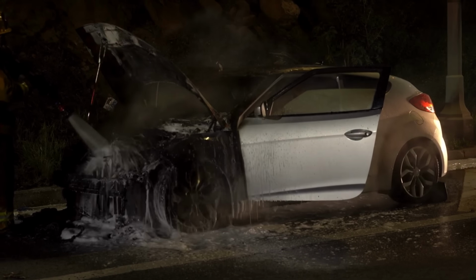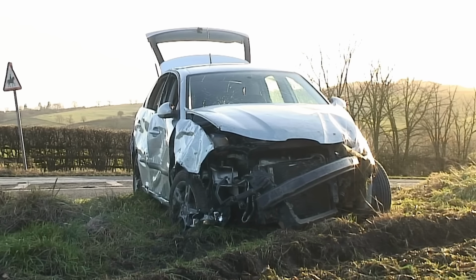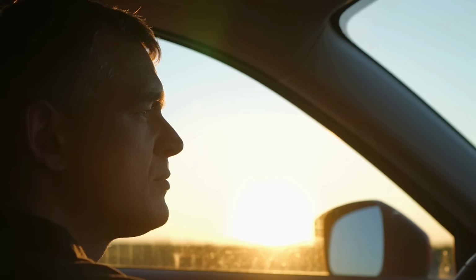And here's the kicker. Most accidents on wet or icy roads don't happen because of speed alone. They happen because the driver reacted wrong in the moment. Knowing how to handle a slide means you stay in control when everyone else is losing it.